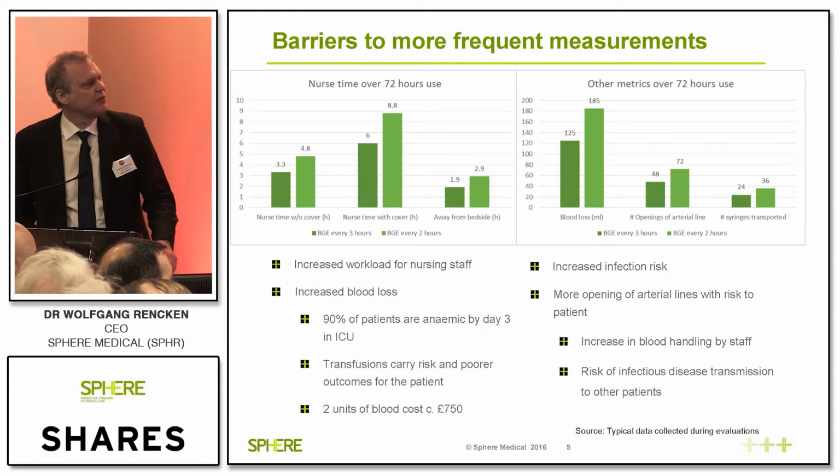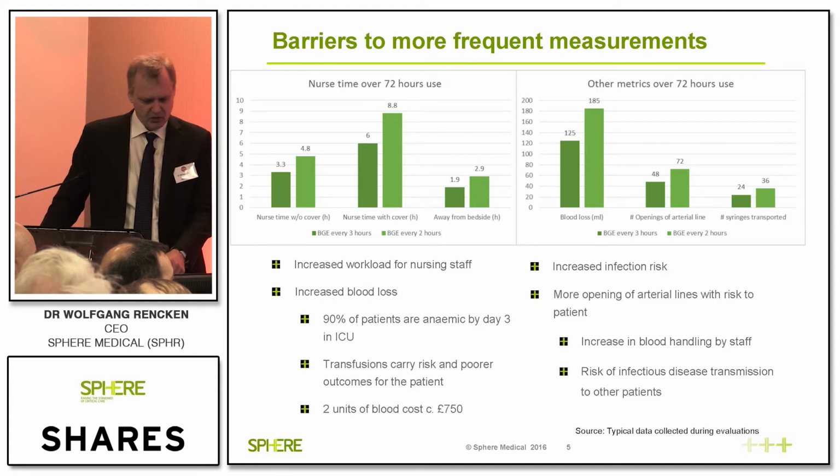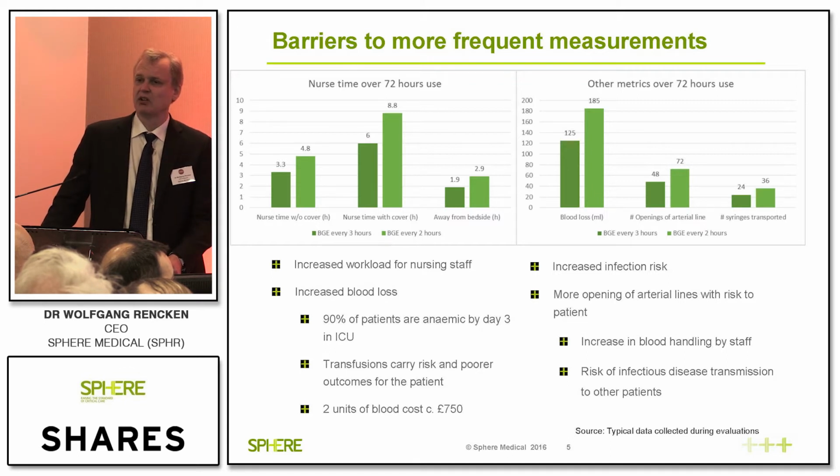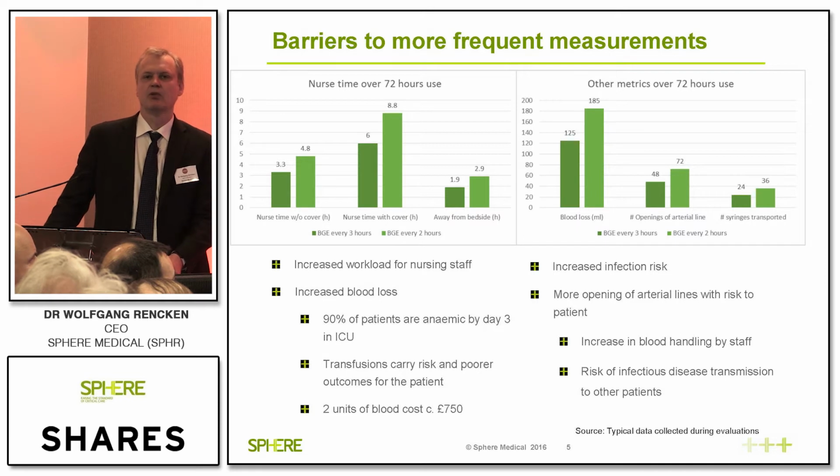If you look at the increased infection risk, you have to open up the line 48 times, or respectively 72 times. Or you carry around a syringe full of blood, which could be contaminated. Just think of a patient who has flu or Ebola, and you're carrying around their blood in the hospital. What happens if that spills somewhere and then gets transmitted? You can easily spread that disease within the hospital. So the less you carry blood around, the less you have to handle blood or open lines, the better for the patient and for the carers.